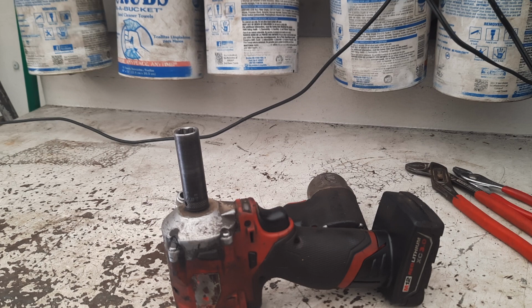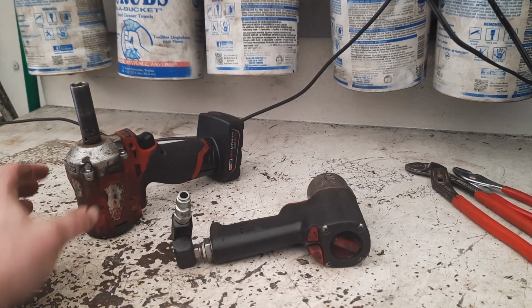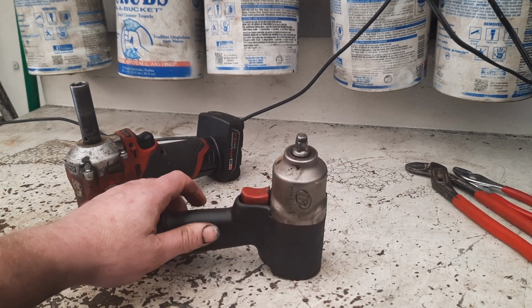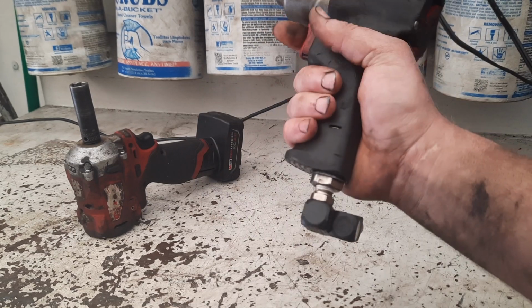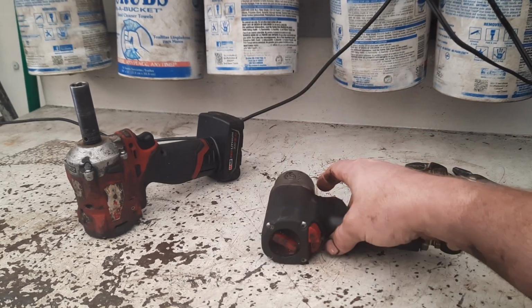Decided to go ahead and break out the 3/8 air. I guess I could have gone 1/2 inch, but there's a little bit of a tight space, so I thought this would come in handy. Haven't ran her in a while. I've got to say I like the grip a lot better on this titanium. I understand the reason why. As you can see there, it seems to fit pretty good.